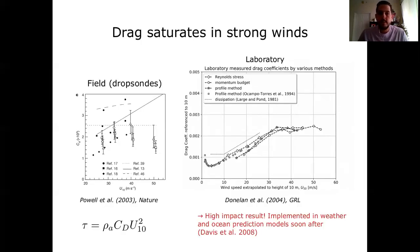In the early 2000s, both from field and laboratory, there was a new finding about the drag coefficient saturation in high winds at about category 1 hurricane force winds. So here, this left panel is from Powell et al. 2003. They analyzed a large number of GPS dropsondes from aircraft reconnaissance missions and used a log profile to infer the drag coefficient and found that it saturates in high winds and perhaps even decreases as we go toward about 50 meters per second U10.